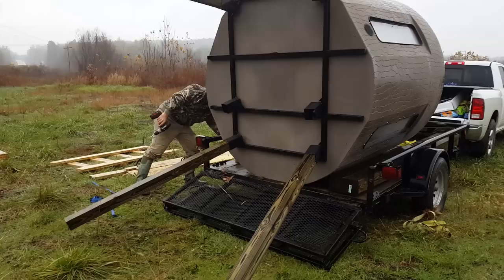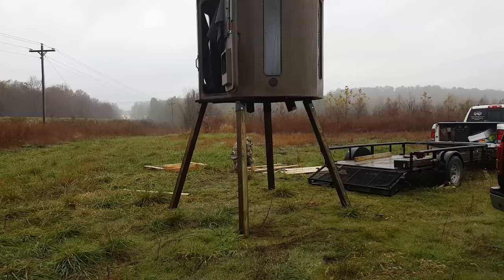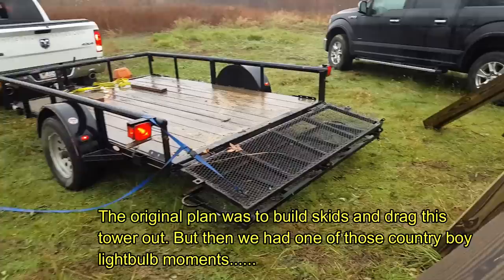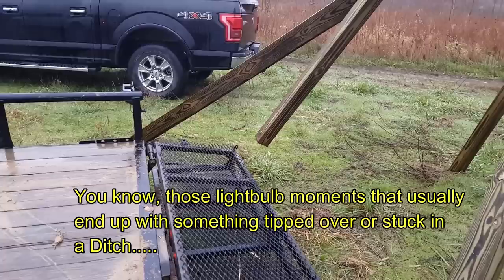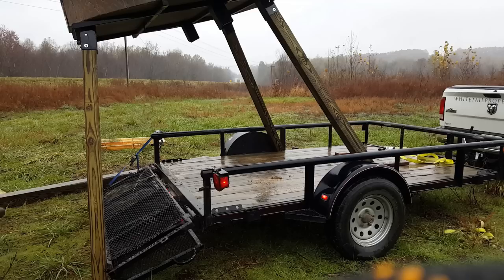First step is putting the 4x4 6-foot posts on, and then we're gonna tip it up. Okay, so far so good. We both tipped it up. Safe landing. Yeah, we're trying something real sketchy here. Right, we're in, man. Well, as long as our front legs don't kick out.